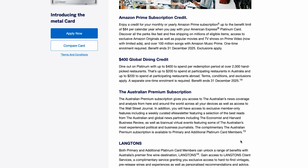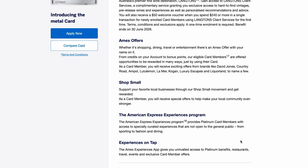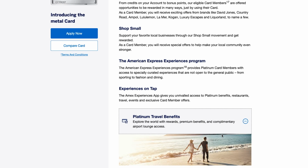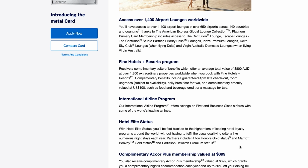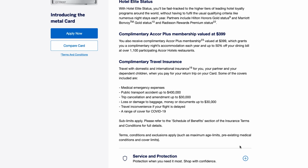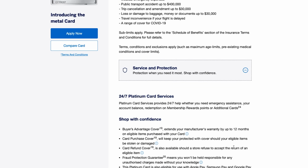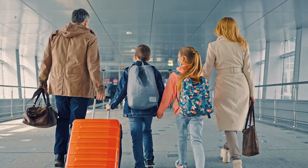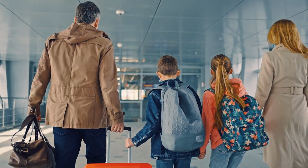A $450 annual travel credit, complimentary lounge access to over 1,400 lounges globally, an Accor Plus membership valued at about $399, comprehensive travel insurance to cover both you and up to 4 additional cardholders, a premium subscription to the Australian. This card is truly geared towards the frequent traveler who wants to maximize value.